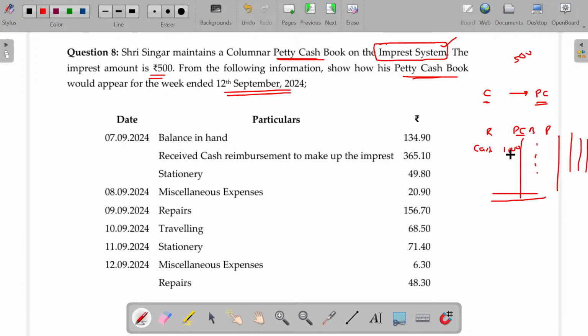Say 1000 rupees. That 1000 rupees can be used by the petty cashier for various small spendings like postage, telegram, telephone, stationery, printing, and photocopy, whatever it may be. See, out of 1000 rupees, they have spent around 870 by the month. 130 is the balance. Next period, the balance being 130. He gets 1000 rupees from the cashier and spends for small expenses out of the 1000 for that period. Maybe the period may be a week or a month.